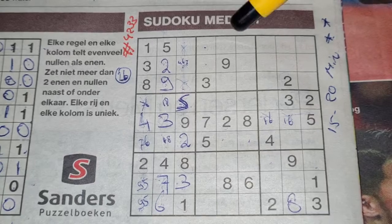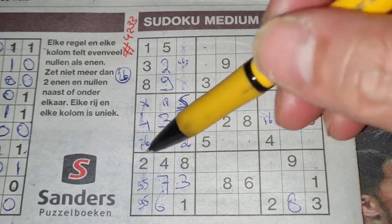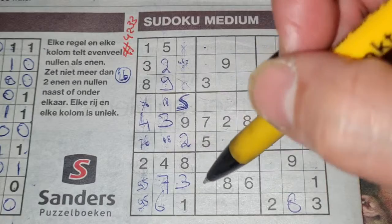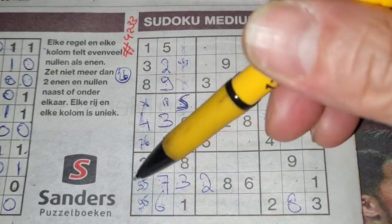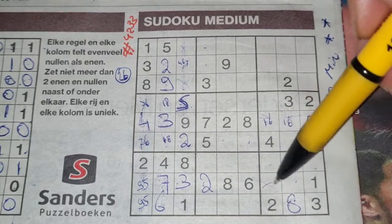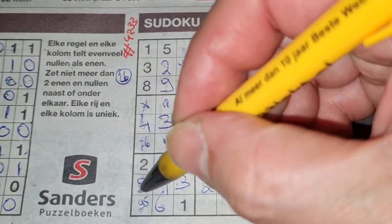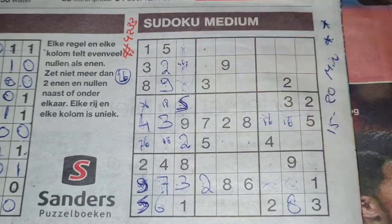Let me continue. How about the 2 in this row, the 2 in the last row, so in the row between, the only place left for the 2 should be there. 1, 2, 3, 3 missing numbers. One of the missing numbers is 9, we see here 9 in this big square, so no 9 in these two boxes. So one box left for the 9 should be there. And I've eliminated the 5, so the 5 goes here.